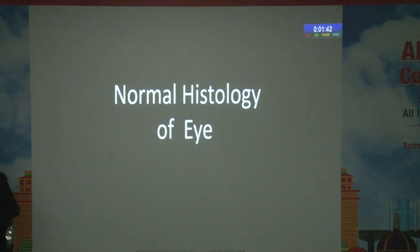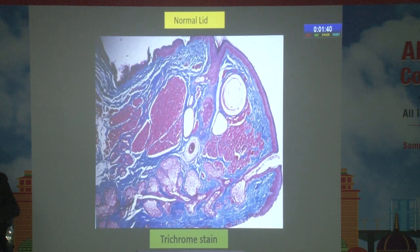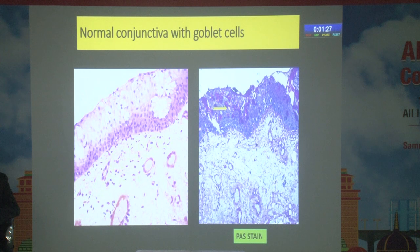Normal histology of the eye. This is the lid, it contains the epidermis, dermis containing striated muscle fibers, Meibomian glands, hair follicles, accessory glands, etc. And this is a normal conjunctiva, which contains goblet cells, the foamy cells, which are pink in color with acid mucopolysaccharide seen inside, and the stroma has vascular channels.